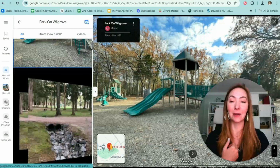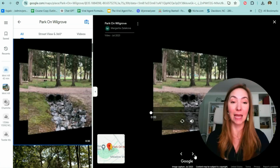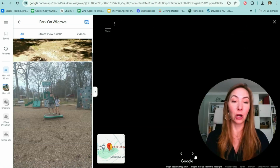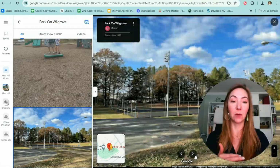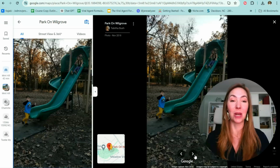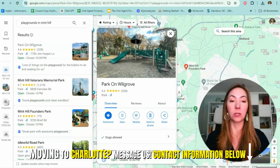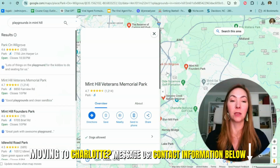Now, I have kids. I have a little one. So it's important for me to have a place that we can go play. This one is an absolutely beautiful park. It's very tree covered. That's one thing I want to highlight. Trees are a big deal, especially when it's in summer, but it's a really pretty park. I absolutely love it.